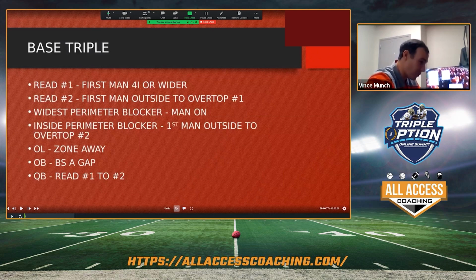Our widest perimeter blocker. So that could be our slot, our X, or our tight end could be the number one receiver to that side. So finding a way to streamline that rule for everybody, just calling them the widest perimeter blocker, they've got man on. We're not pointing up or pointing down. We've got our ways to combat some of that corner fire stuff. But for us, we're just telling them he's got man on.